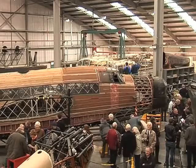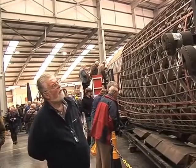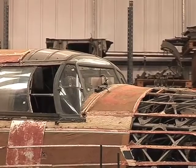The Open Day has been organised to showcase work done to restore the aircraft for display over the next few years. And this sneak preview brought back some poignant memories for Ron. Now it's like walking down the main street in London with no clothes on.